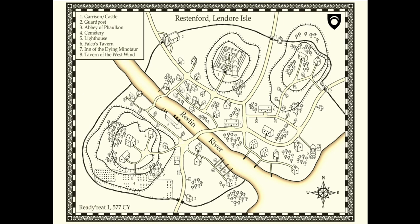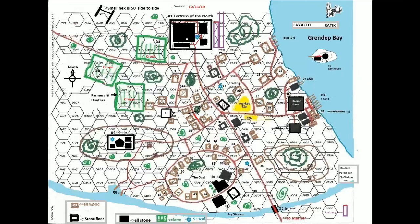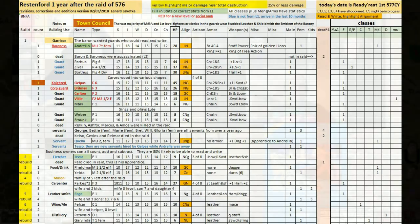And we have Restenford broken down, and this is how detailed we get with what Leonard is doing. Look at this. Okay, so we have this as well. I only have this one, Restenford, 1 year after, 576. Yes. So this is Restenford 577. That's the one I have as far as a spreadsheet goes, and it's just amazing. Everyone is named. I mean, it's crazy. And everything's color coded too, and maybe we'll go over what each means here.